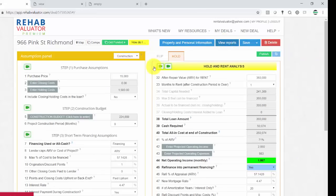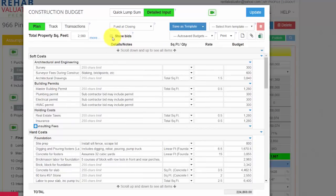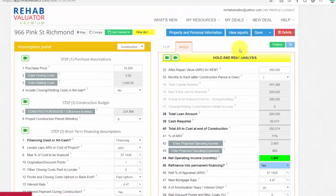If I go to return to inputs and I click here, again, what I will do is adjust this budget based on my actuals and then click save as template and save this as the most current new construction budget template for myself and use this on the next project to make my estimating even more accurate. I hope that makes sense. Whether you're doing light rehabs, gut rehabs, new construction, commercial projects, this is something that everyone can use. Even as a wholesaler, you can use these budget templates.